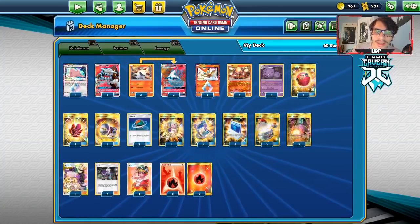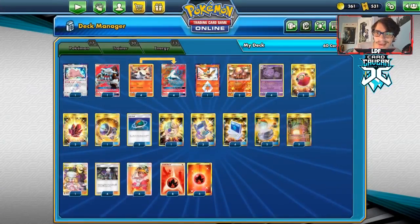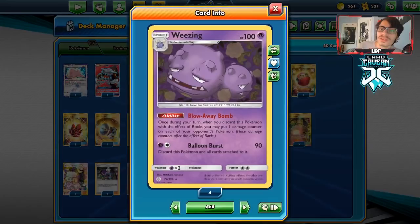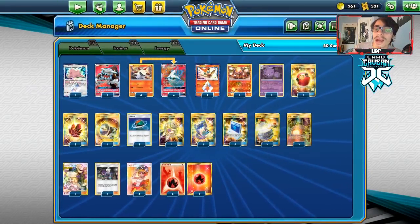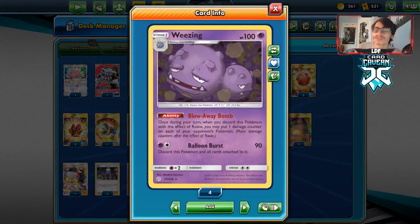Today guys, we're taking a look at a Volcarona-GX deck. I have not yet looked at Volcarona, but we're going to be looking at it now, and I'm going to be combining it with Weezing and Roxie. Weezing itself has popped up quite a bit recently, thanks to its good performance in a Tina Chomp deck that did pretty well at a tournament like a week or two back. So the Weezing Roxie combo has been getting some attention.